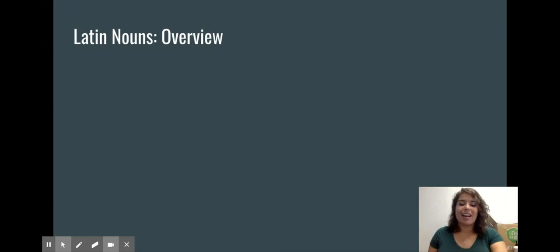Overview of how Latin nouns work. Nouns in Latin have the same definition as they do in English. A noun is a person, place, thing, or idea. So nouns work the same in Latin as they do in English. They don't change, okay? So that's what a noun is. It's what it always is.